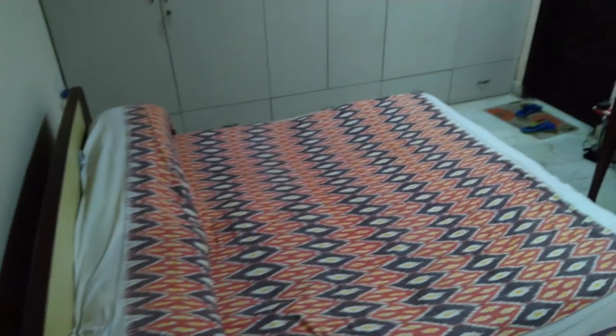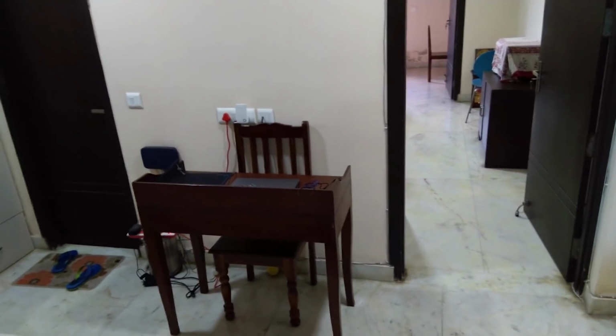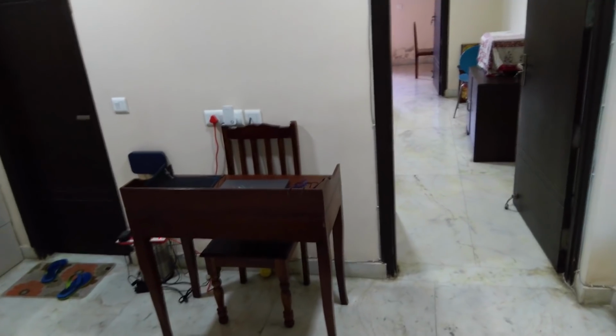Now the living room leads us into the first room. This is where my parents sleep. That's the wardrobe. Now that used to be my mom's work desk, but since my dad shifted to Bombay for work, I have taken over that. Now this leads us into the kitchen.